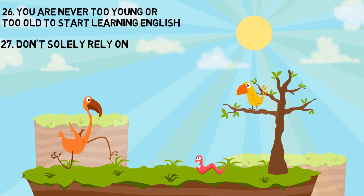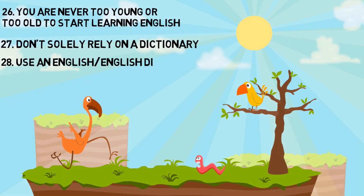Don't solely rely on a dictionary. Your dictionary should be an aid, not your main teacher. Use an English dictionary. It will help you to keep thinking in English and not translating.